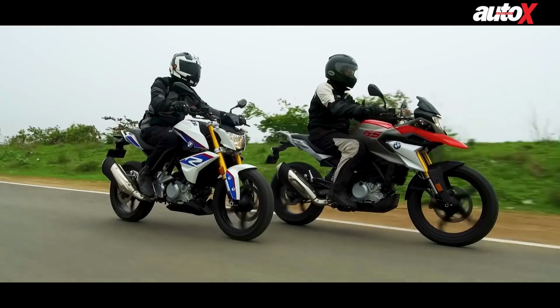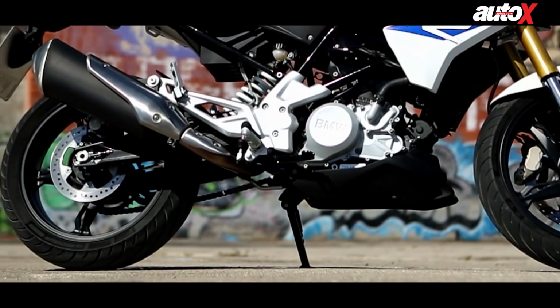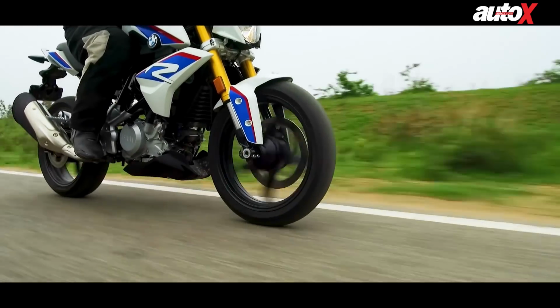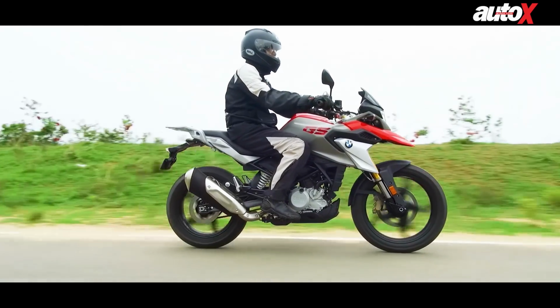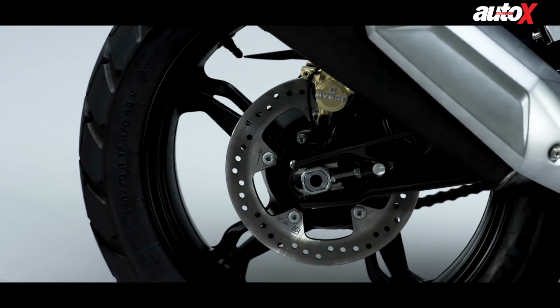Even though both the bikes' tires have an identical width of 100mm in front and a wide 150mm in the rear, it's the R that uses 17-inch wheels at both ends, while the GS towers over its sibling with 19 inches in front and 17 in the rear.